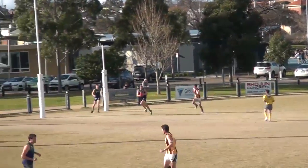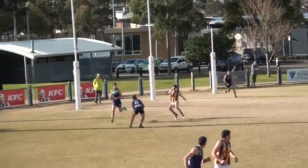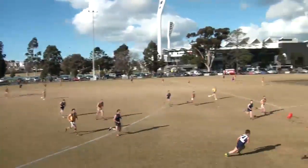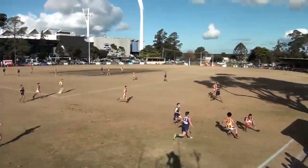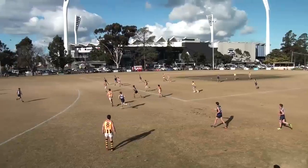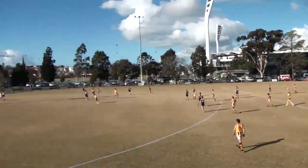Yep. So Dobson decides to take a bounce across the face of goal, dishes off to Welsh, gets the old one-two. Then down the line, he goes with a mung. Oban can't take the mark. Simpkins there to help him out. Goes to give off the handball, then goes into the hot spot. Cardinal takes the mark, needs to hit a target.